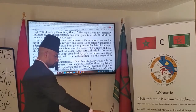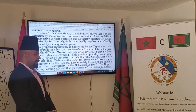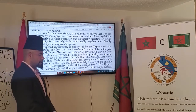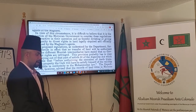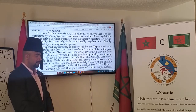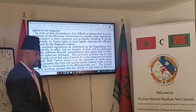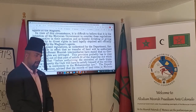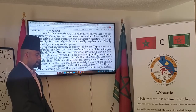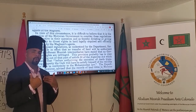Let's continue. In view of the circumstances, it is difficult to believe that it is the intention of the Moroccan government to consider these regulations as retroactive in their operation and thereby divest rights in land legally acquired and officially confirmed by the Moghzin's agents. The proposed regulations, as understood by the department, further provide in effect that no transfer of land will be authorized until the different Moorish intermediaries have stated that no government rights are infringed. So who are they talking about? France making a power play. Y'all can't do nothing without France's permission. Who's the they? United States of America.